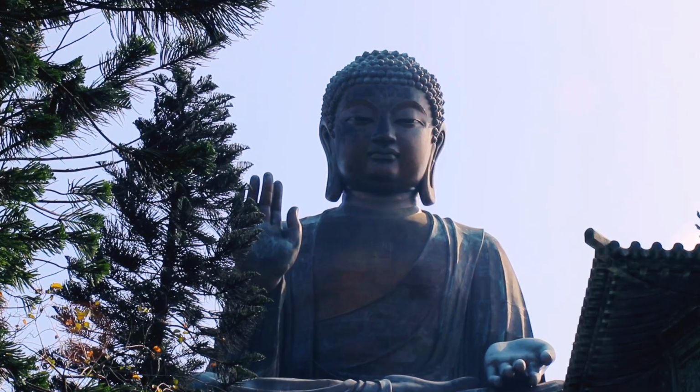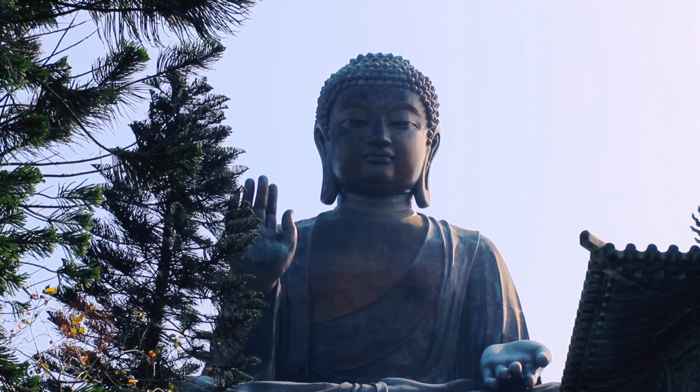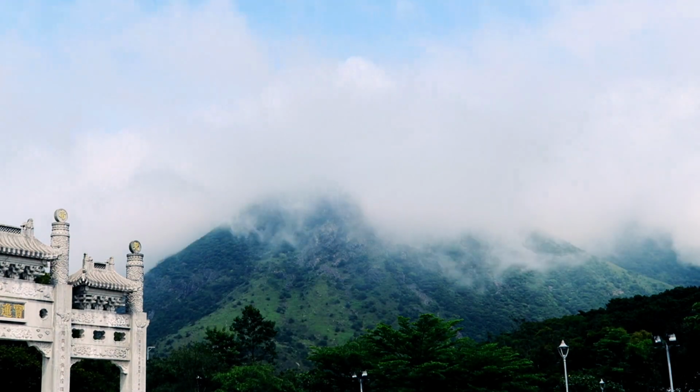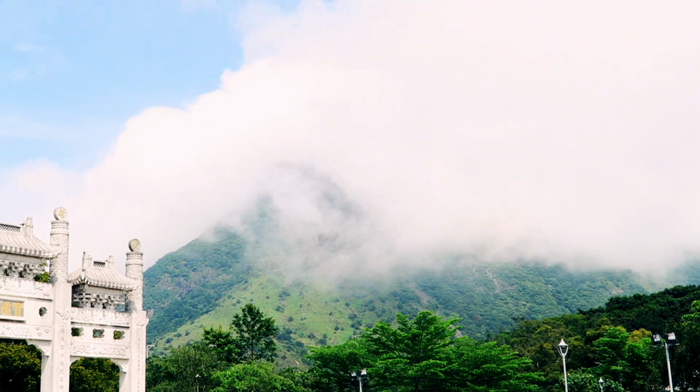Big Buddha is the nickname, Tian Tan is the actual name of the Buddha. When I first saw it, it was really an unbelievable view. It was much bigger in person than I would have imagined, and it was so amazing to see in person. If you guys ever get a chance to go, you definitely should go visit there. Even if you're not religious, it's just a big spectacle to see. The amount of work put into it is pretty incredible. And the views around the area, because Hong Kong is such a dense city, it's actually incredible to see the nature part of Hong Kong as well.